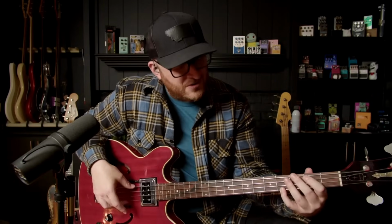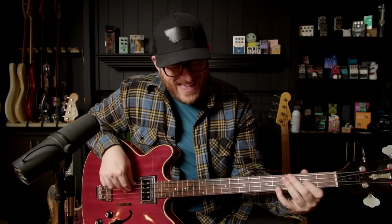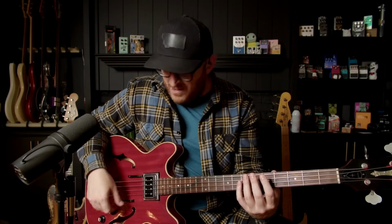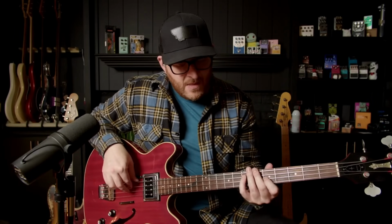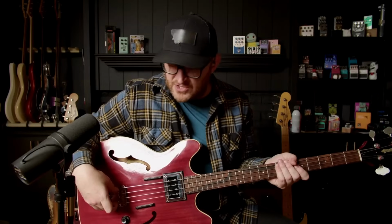Not my strong suit. Don't even know if the bass is in tune. But right, no, not bad actually. This instrument to me is like one of the coolest sounding basses. It's so signature sounding. I love the sound of the pickup. I love the sound of these strings.